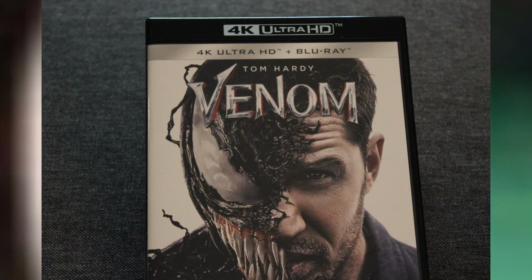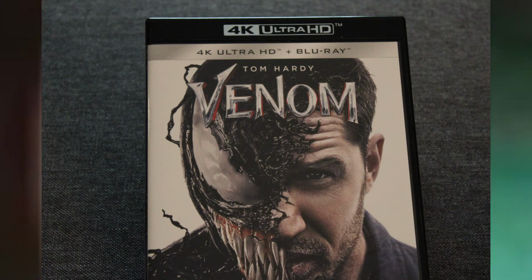Okay, then we have Tom Hardy's Venom. Okay, this is another good looking one in 4K. It's an okay, fun comedy action superhero movie.